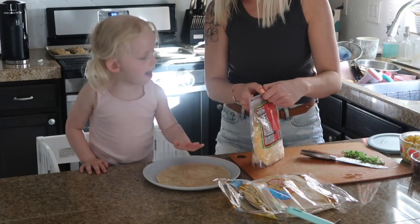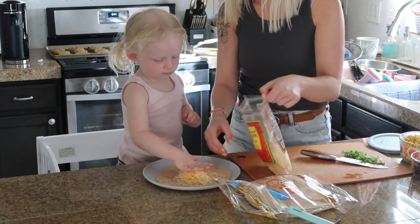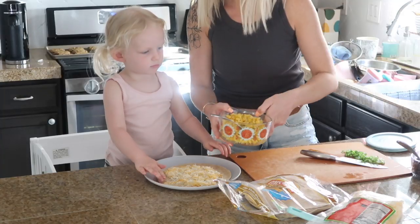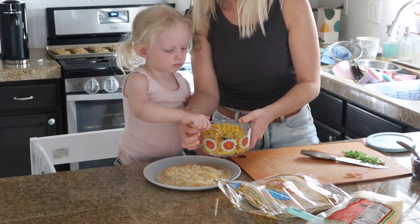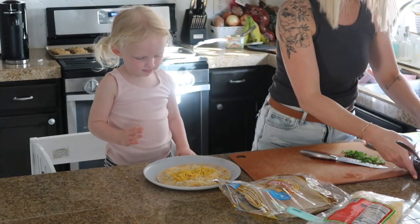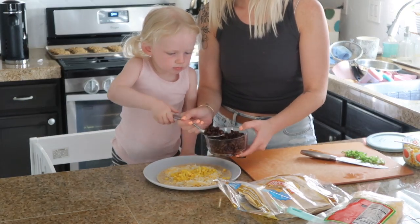You want cheese on yours? Okay, grab some with your hands. Okay, that looks good. Now kind of spread it around. Do you want to put some corn on your quesadilla? You get a spoonful of corn, put it on your quesadilla. You want to put some black beans on your quesadilla? Well, that's a big spoonful.